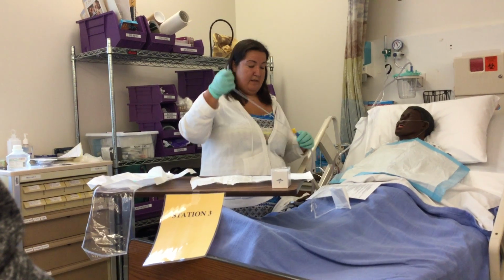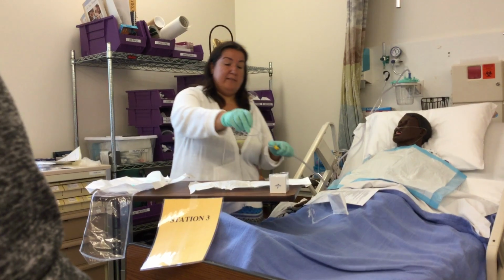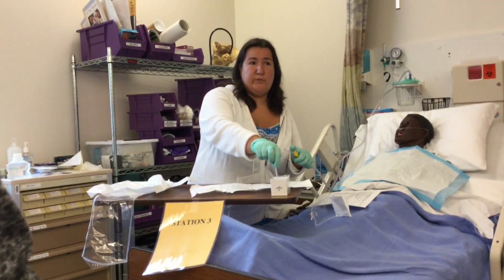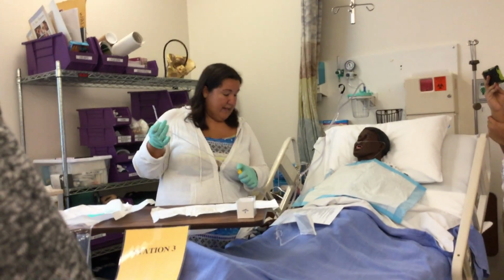And then you're gonna hold that like that. So now this is connected. You're gonna lubricate it just with the saline. At the same time, you're listening for it to work. So it should be like shh, shh, shh. It's sucking up the fluid. That means it's working. Your suction is on, everything's okay. So now I'm ready to go.